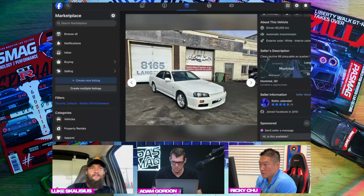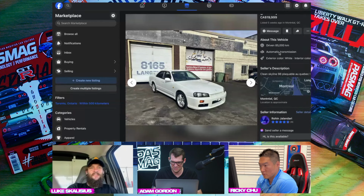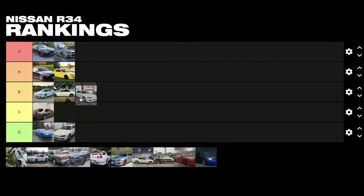Look, there's also zero information. Clean 98 Skyline, plated in Quebec. Period. End story. That's all you need to know. They're just like, it's a Skyline, you want it. Am I wrong to say this is also right up here in B? Yeah, it's pretty much the same as the previous one. It's a little higher for me because the price to mileage is a really good ratio. That's probably one of the better buys on here. I almost would put it in A if you gave me more information. Sorry, Quebec guy.